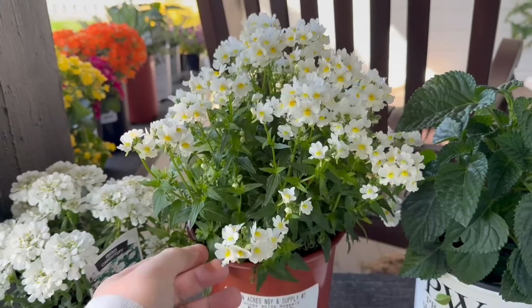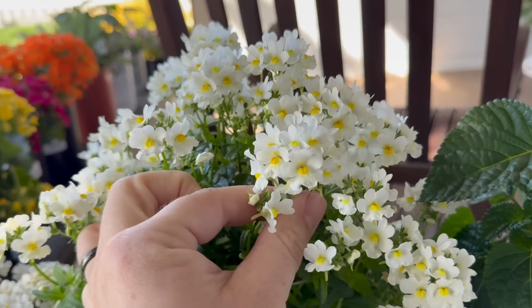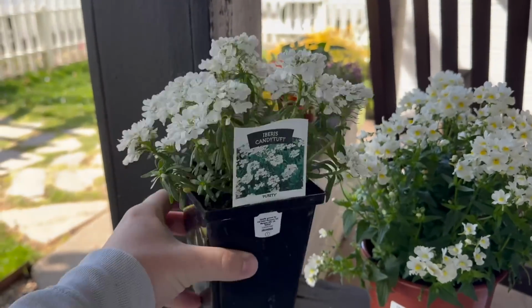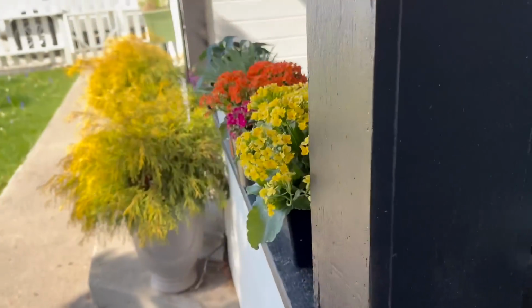She picked up this Nemesia right here, and this one is called Honey White. And I love that so much. She also picked up a candy tuft. She really liked this candy tuft, so this is low growing. We're gonna come over to this side.